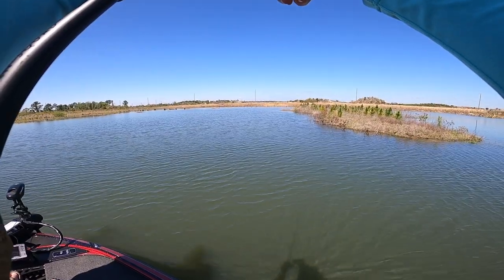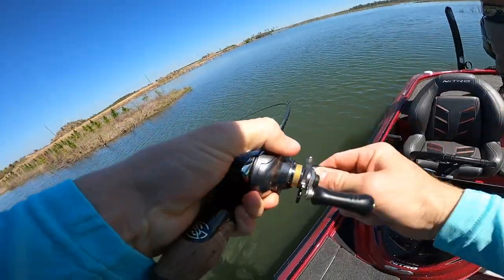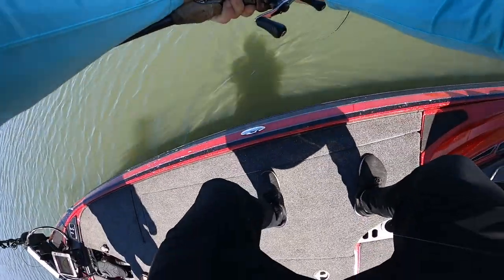Is that a fish right there? I got weight, but okay. I'm in that little bit of grass. But that might not be grass. Oh, there we go. It's a fish. That might be a decent one. That's actually a good one. We'll weigh that one. Could be four. If I give him four, that might be generous, but he's looking good. Yeah, biggest fish of the day.